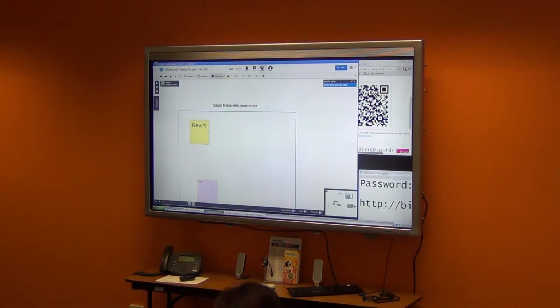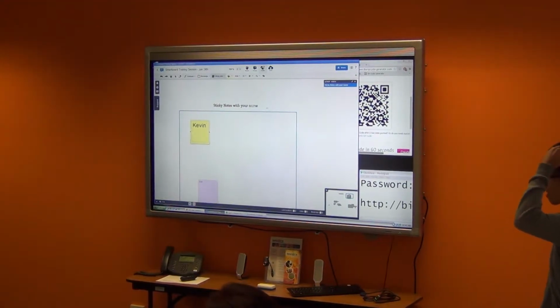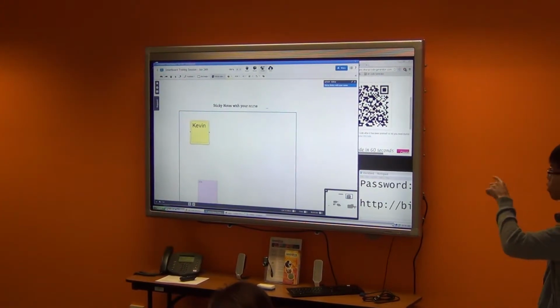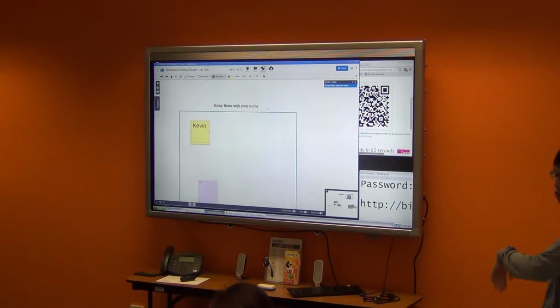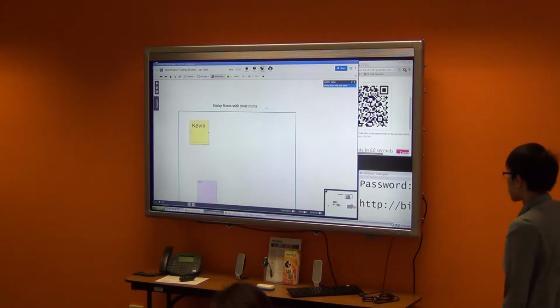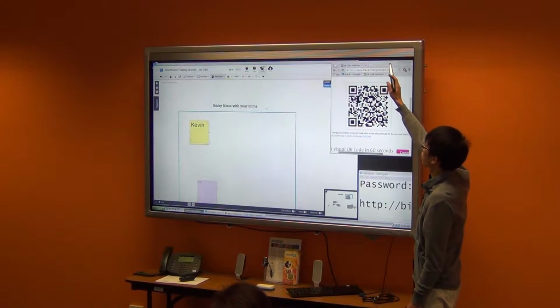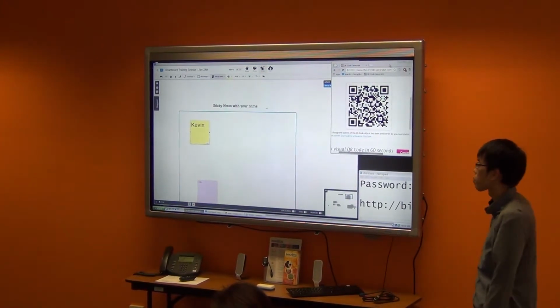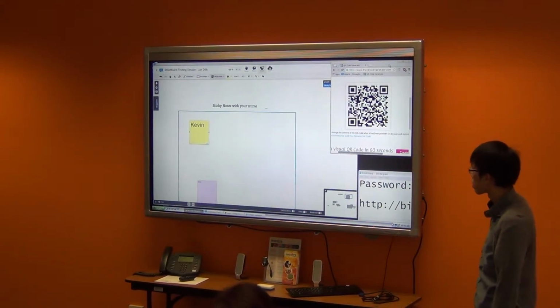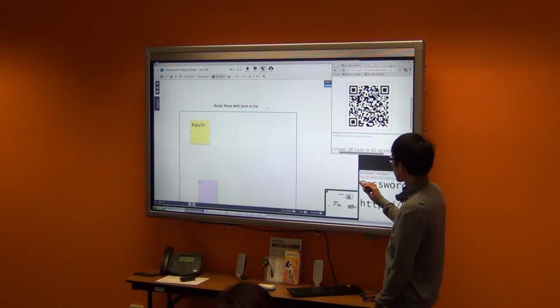Oh, is it? You guys all don't. And so what happens? Do you have to refresh, or like if you get kicked out? Yeah, if you guys got kicked off or something, maybe you need to refresh it so that you can rejoin the board. Or you can rescan your code so that you can rejoin.